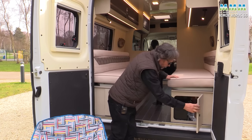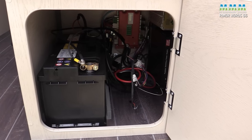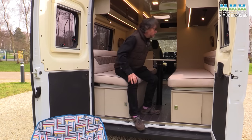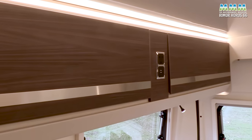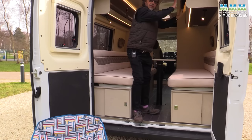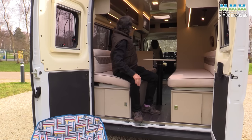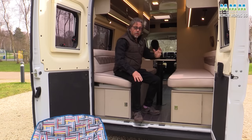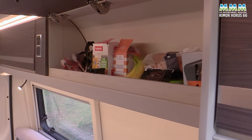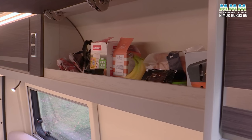Over on this side, you've got a similar door, but not storage. That's where your leisure battery and your habitation area fuses live. On storage, though, the top lockers. All these top cupboards, you push to open, and the ones on the offside are a really, really good size. But on the near side, they may be a bit smaller, but all these top lockers have a really good lip at the front. So when you open them, everything doesn't come tumbling out. That is a lovely bit of detailed design.